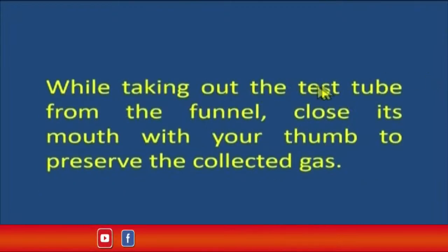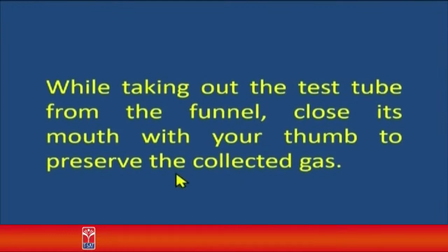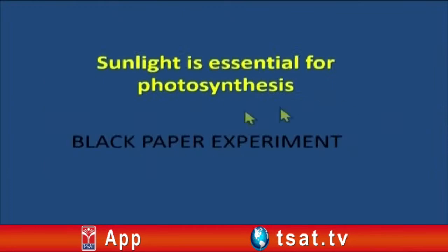While taking out the test tube from the funnel, close its mouth with your thumb to preserve the collected gas, because the gas may escape from the test tube. So, we have to close the test tube with the help of our thumb.